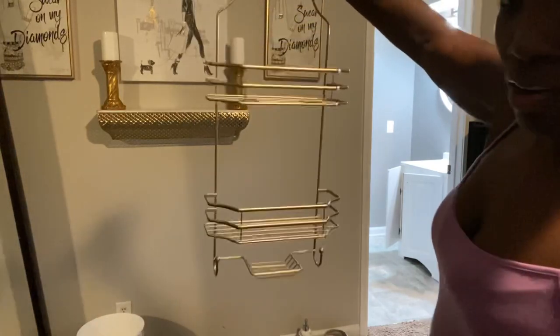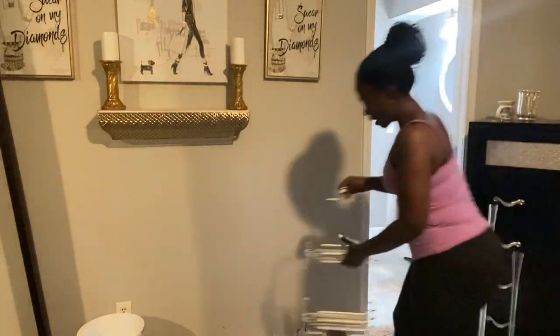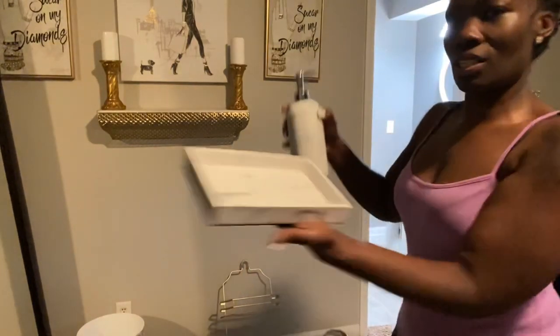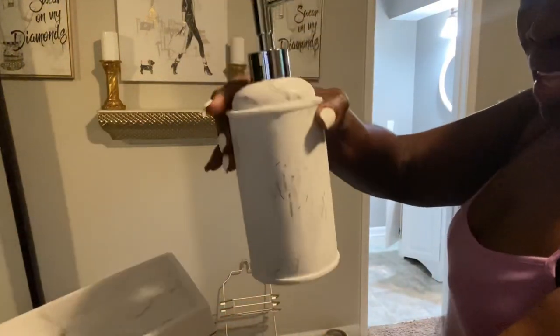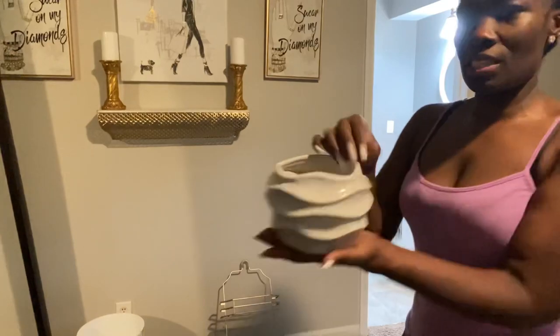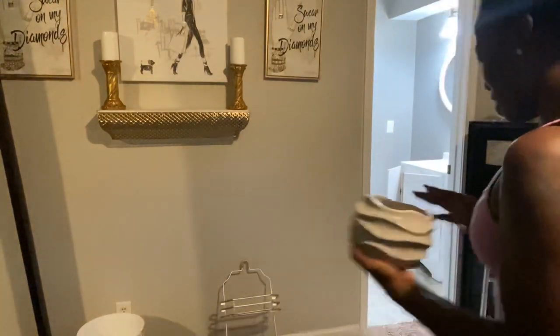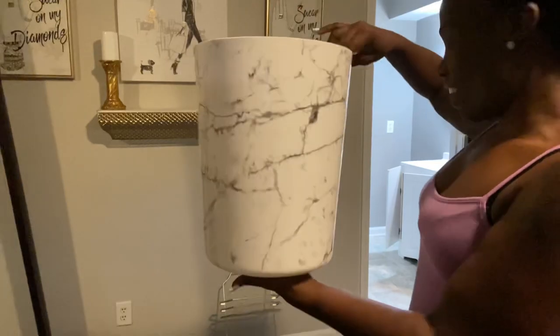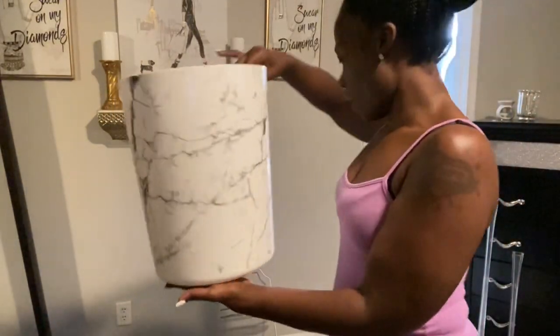Okay. So I'm going to be using this gold shower hanger. I'm gonna be using this tray that matches the soap dispenser. This little vase. This trash can, maybe. I'm not sure yet. If we have some space, because my bathroom is really small. But this is the trash can.